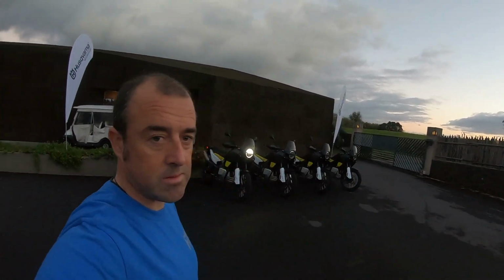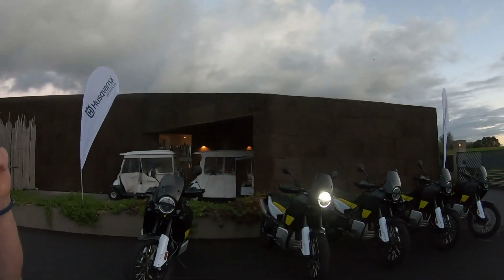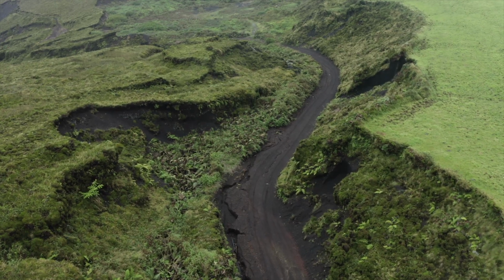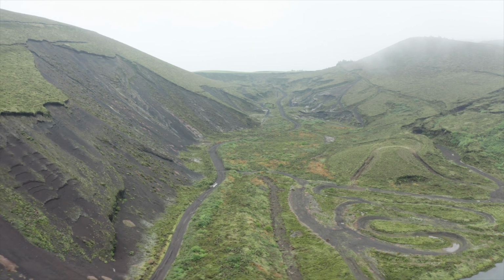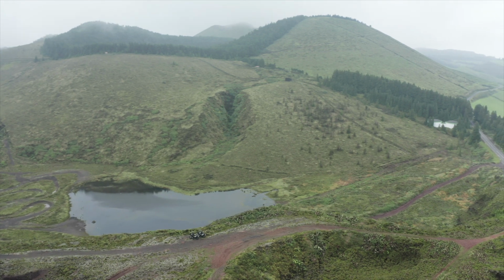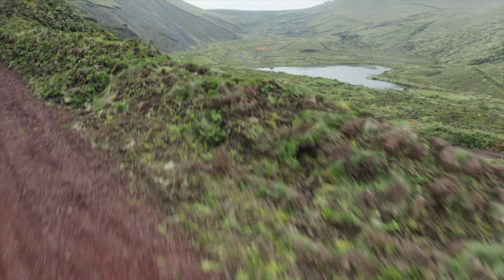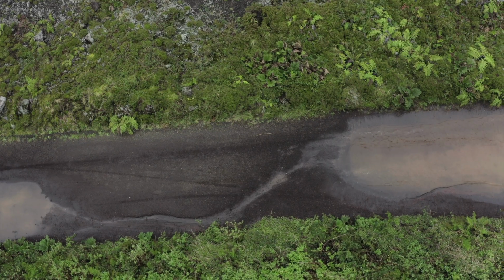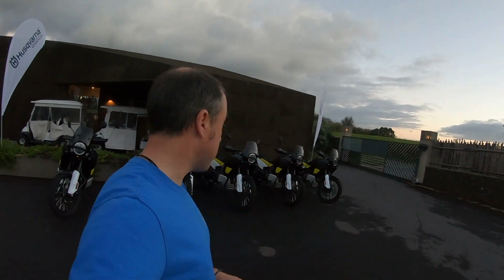So the mandatory picture of all the bikes outside the hotel, but this is a little bit different because this is the launch of Husqvarna's new Norden 901, and we are in the Azores. Two-day test, on-road and off-road. It's going to be pretty extreme, pretty gnarly, apparently, in true Husqvarna style.